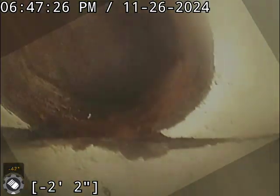I do want to point out this is our clean out cap. It is in rough shape. I don't know how much longer it's going to last before we're going to have continuous dripping. It is old and we've done a lot of work over the years. So we're going to go ahead and start. I'm going to zero out my distance indicator on the lower left hand side of your screen.